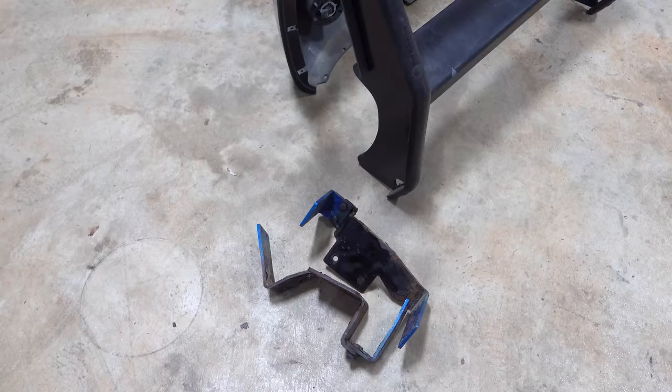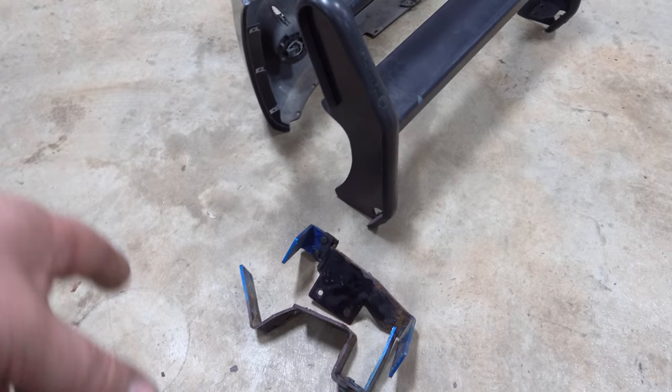So I may pick up a press in the morning, or we'll take a field trip over to GRC where I'll get in their way and use his press. And then we get to start working on fabricating our own mounts that are gonna work with the push bar.